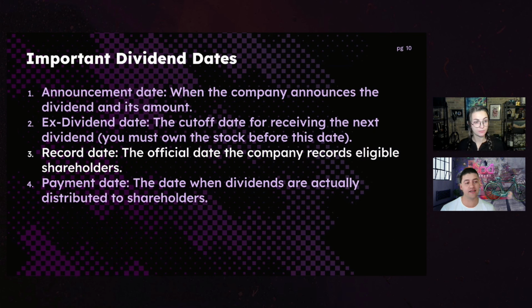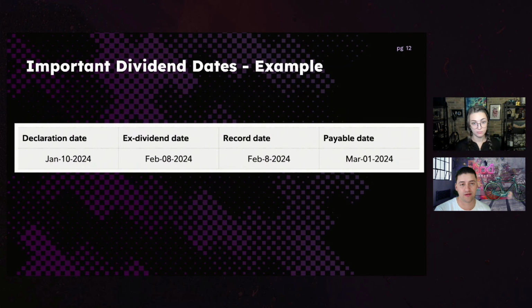Third, the record date is the official date the company records eligible shareholders. And fourth, the payment date, the date when dividends are actually distributed to shareholders. So I think the most important one here is the ex-dividend date, to keep in mind to actually be eligible to receive the dividend. And this is how it will actually look: an example of the important dividend dates, the declaration date, ex-dividend date, record date, and payable date.